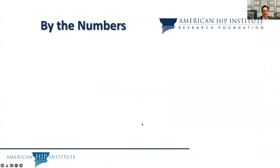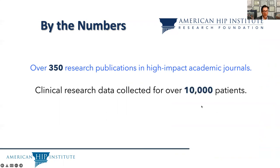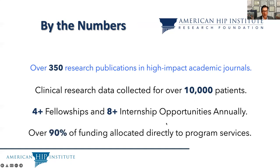So a little by the numbers, the Research Foundation to date has published over 350 research publications in high impact academic journals on the topic of hip preservation. The clinical research data collected so far has been on over 10,000 patients in our registry. We have four fellowship and over eight internship opportunities annually, and over 90% of our funding is allocated directly to program services.